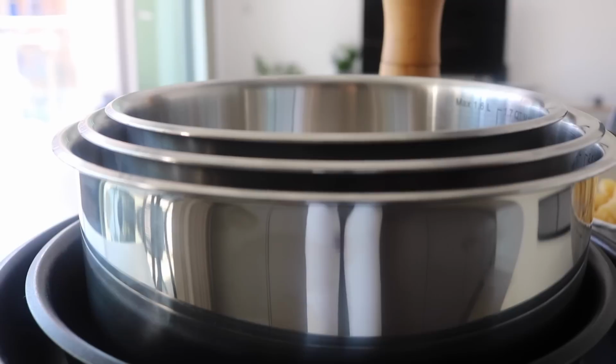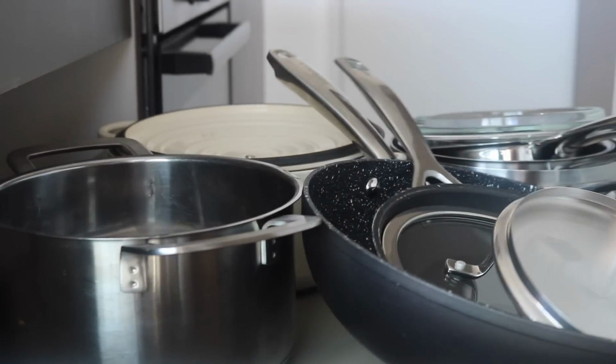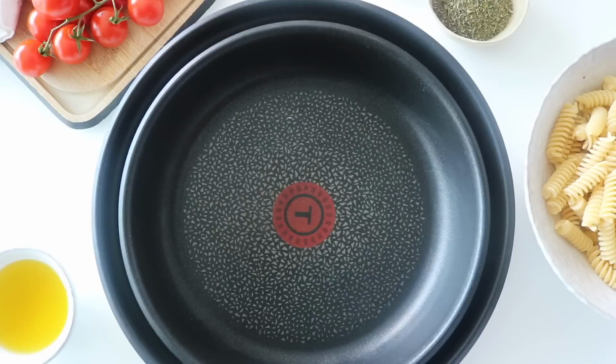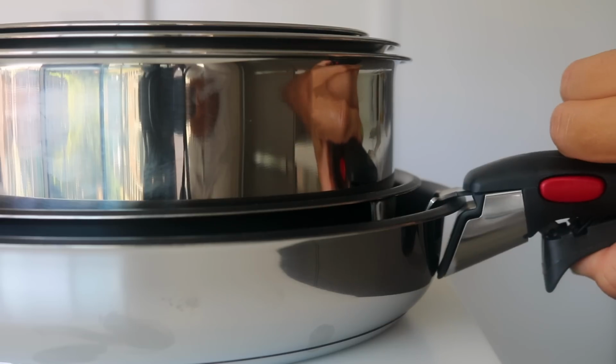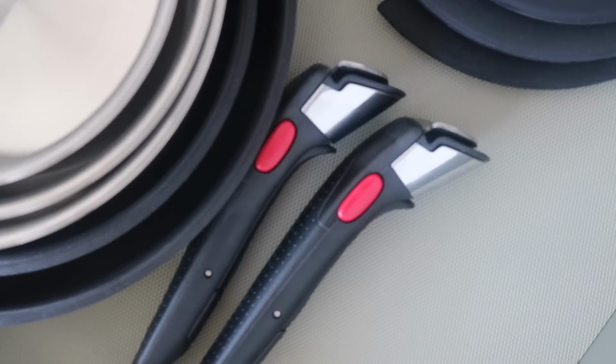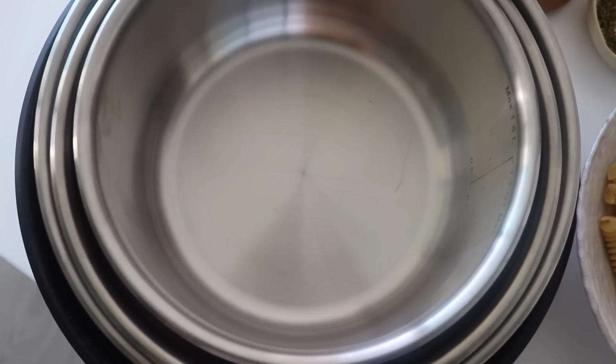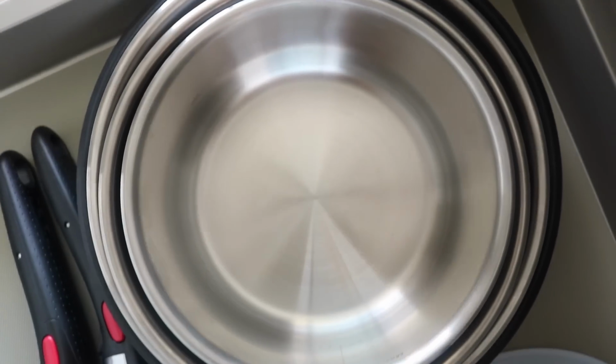In terms of space efficiency, there really is nothing else that compares. No more storing clunky pots and pans. This neat set is stackable and the handles are removable. There are these silicone lids provided for the pots, meaning you can cook your meal and save leftovers in the fridge super conveniently.